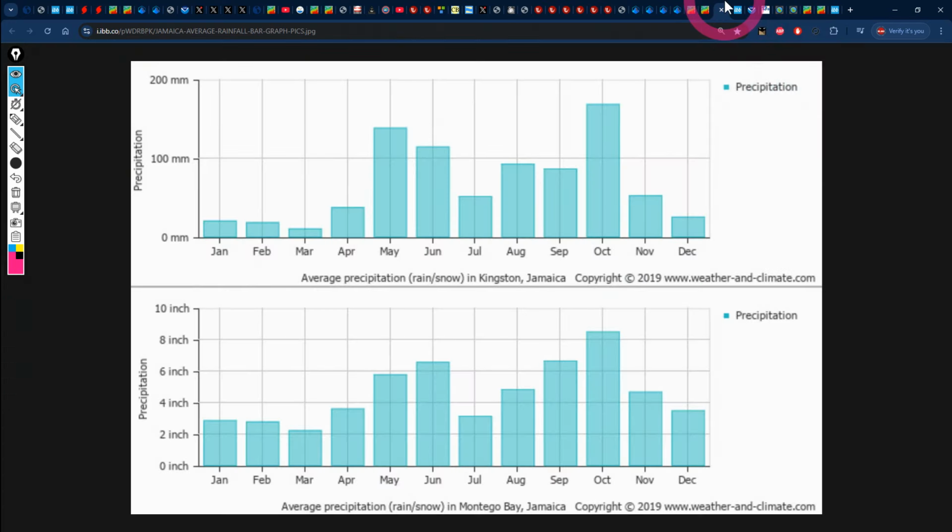Either way, it's expected. We're in our dry season. We're in the month of January. And in Kingston, whose bar graph is being shown right here at the top, we usually receive up to at least 20 millimeters of rainfall. That's close to an inch of rainfall. In Montego Bay, we usually receive up to 3 inches of rainfall. That's about 75 millimeters of rainfall.